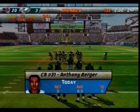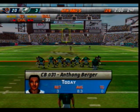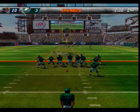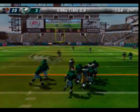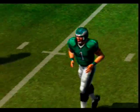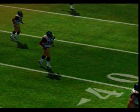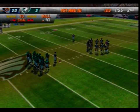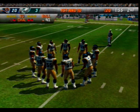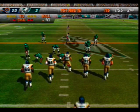So as we get set for the punt, let's take a look at our returner's stats. Rodgers comes into the game for the punt. Berger sets up to run back the punt. He signals for a fair catch. Fair catch made at the 41-yard line. The Rams start the drive at their own 41.